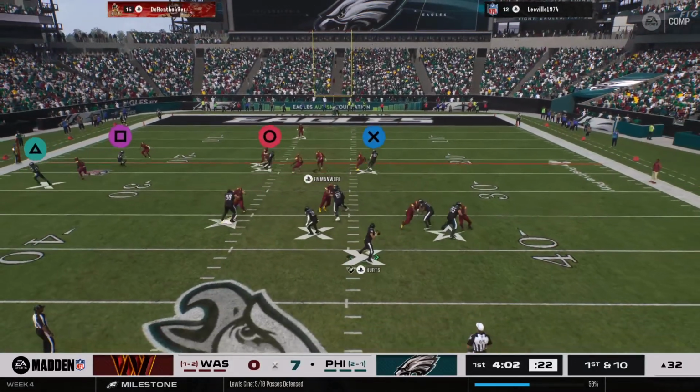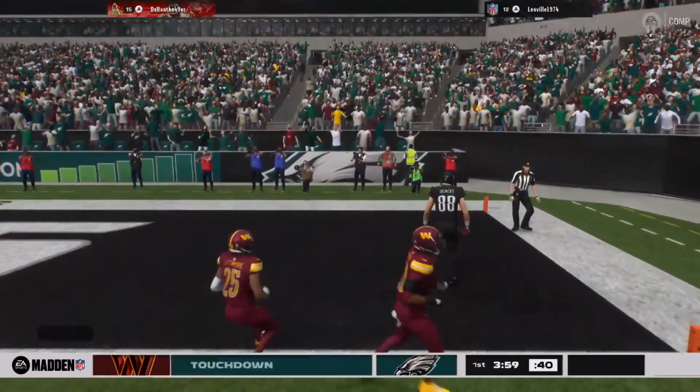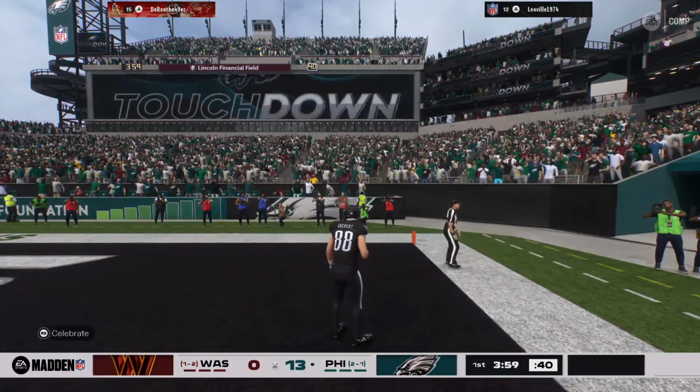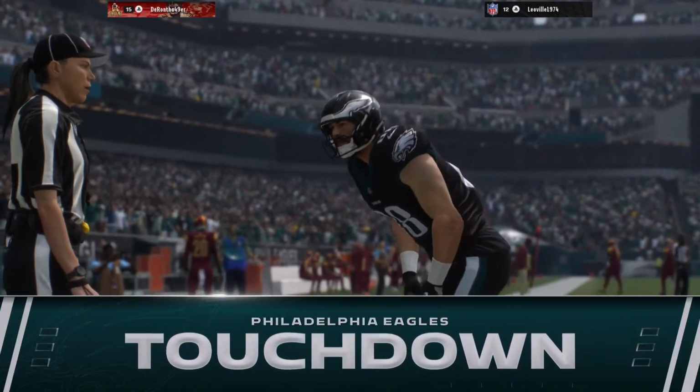On first down, Hurts. Brought in close to the 8. And he gets it in. Touchdown, Philadelphia. The Eagles pull that in front further. 13-zip. Dallas Goedert the touchdown.